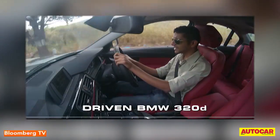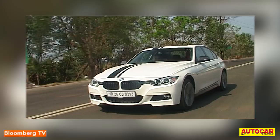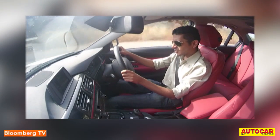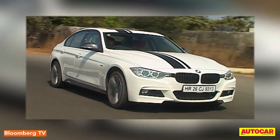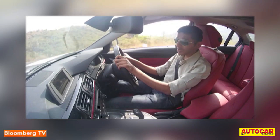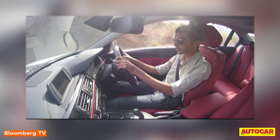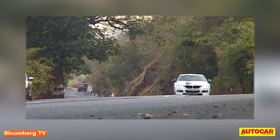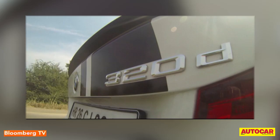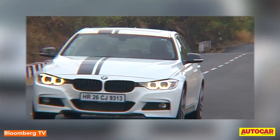Now when it comes to handling, things get a little bit unusual. BMWs are always known to be great driver's cars. This one is too, but there's a strange looseness around the straight ahead position when you're going really fast, which is quite unbecoming of a BMW. That said, however, the chassis is very well balanced and it is still a lot of fun to chuck around corners when you're really going for it. But to eke the best out of the 320D, you have to really push it quite hard.